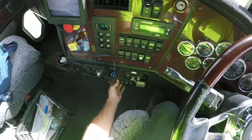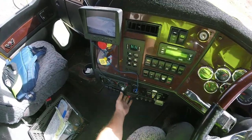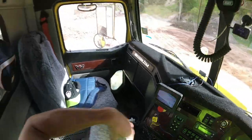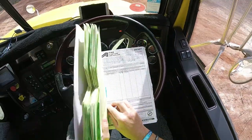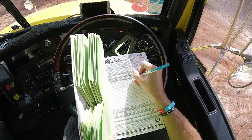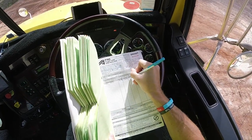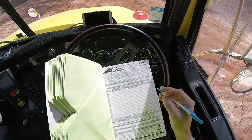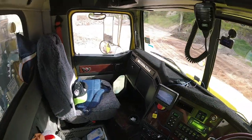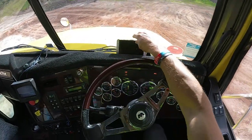Suspensions, airbags down, deflating, open the tailgate, and off we go. Nice and heavy. Log the time of the unload time, which is 7:07:40. There you go. And then back to the site.